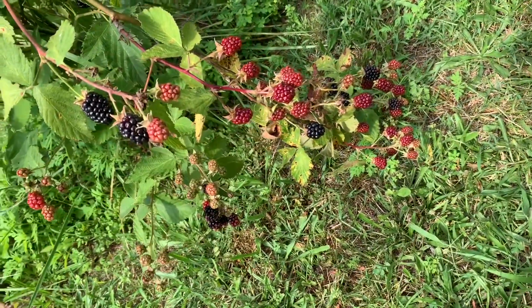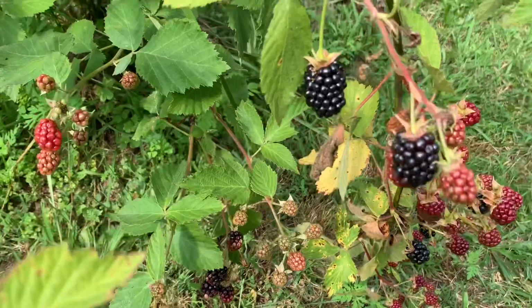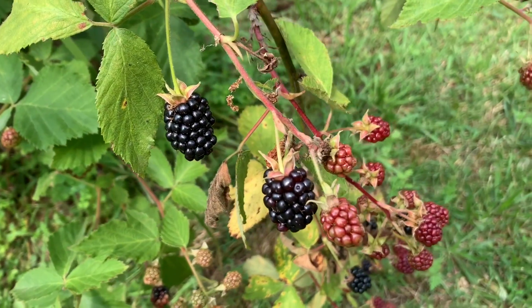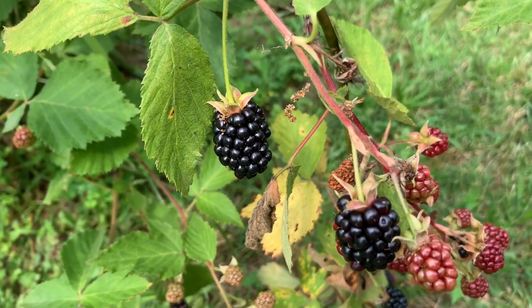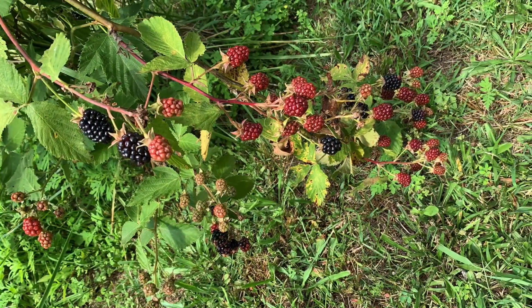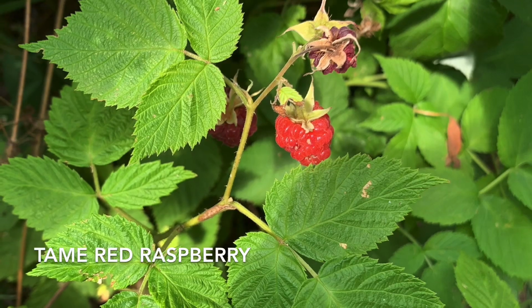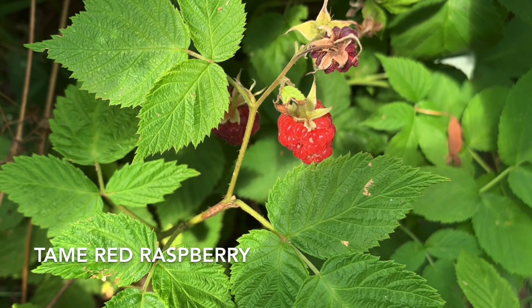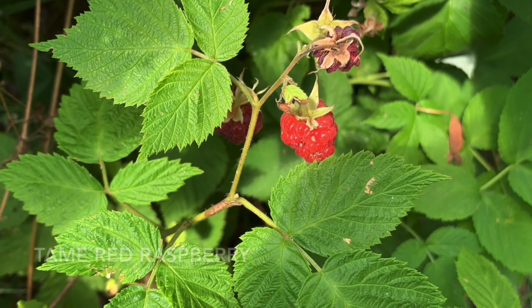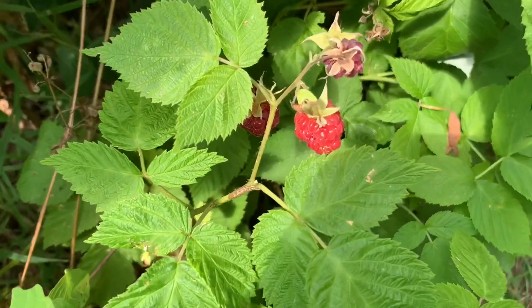And if you go out every single day, you know that you'll at least find a handful, if not a jar full, to enjoy for a tasty snack or to make some kind of delicious sweet. Tame red raspberries are also another favorite. These are a unique flavor.